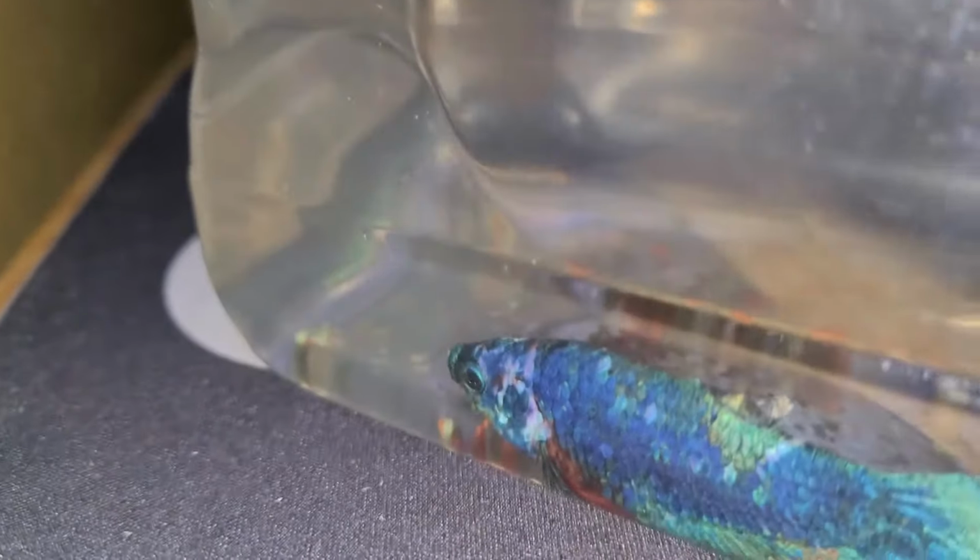Next time I'll put another betta next to him to get him flared up. But I love this guy. I love his color. He just pops.